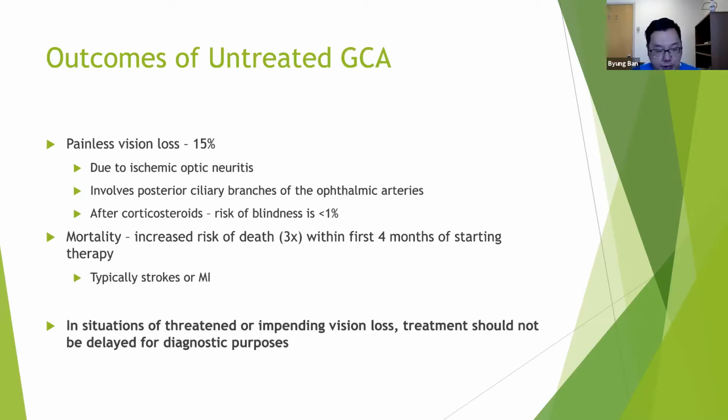If GCA is untreated, it can be pretty bad. They can lose their vision, about 15%, and that's due to ischemic optic neuritis. We say temporal artery, but it's really the posterior ciliary branches of the ophthalmic arteries that are involved in this vision loss. If they get treated with steroids, then the risk of blindness is less than 1%.